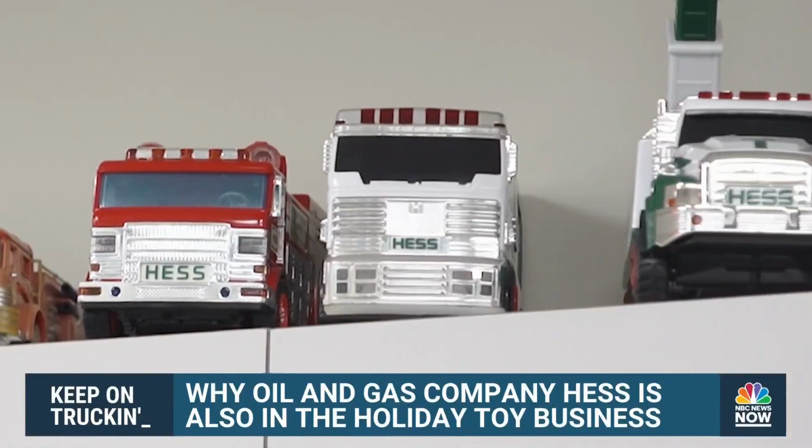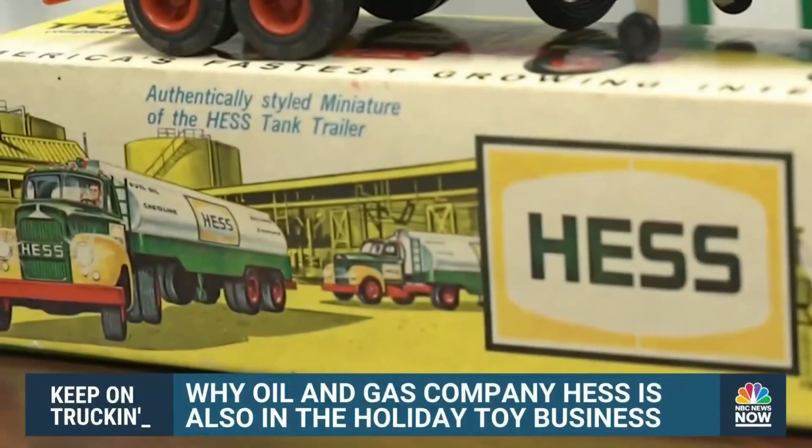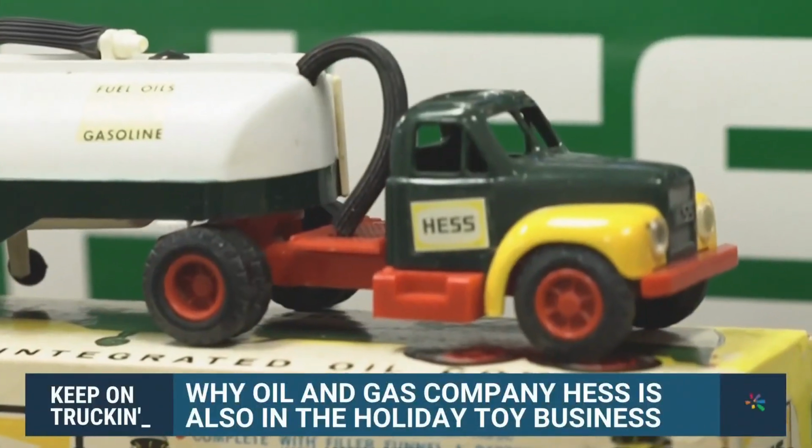In 1964, the very first Hess toy truck was introduced. I actually have it here on the table. It was an oil tanker. We produced a new Hess toy truck each and every year, a single new model. This is this year's new model.